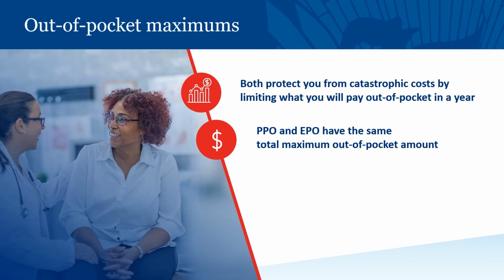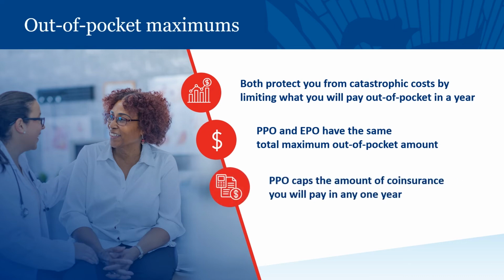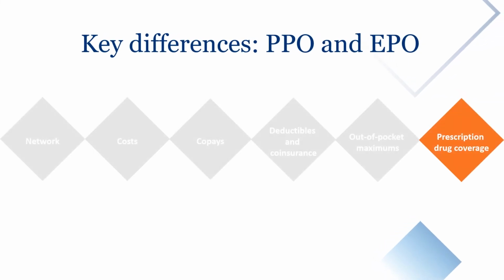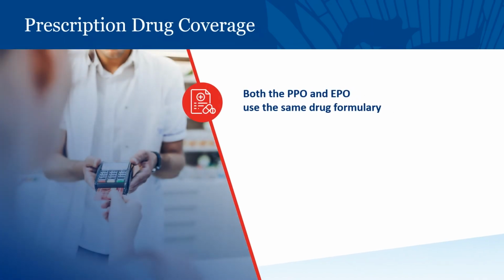Both options have the same total maximum out-of-pocket amount. The PPO also caps the amount of coinsurance you will pay for covered medical expenses in any one year, and has a separate cap for eligible prescription drug expenses. The EPO does not have these limits. The final difference is prescription drug coverage. Both the PPO and the EPO use the same drug formulary, which is a list of preferred medications chosen for effectiveness and cost. However, there are differences in coverage, except for certain excluded drugs.